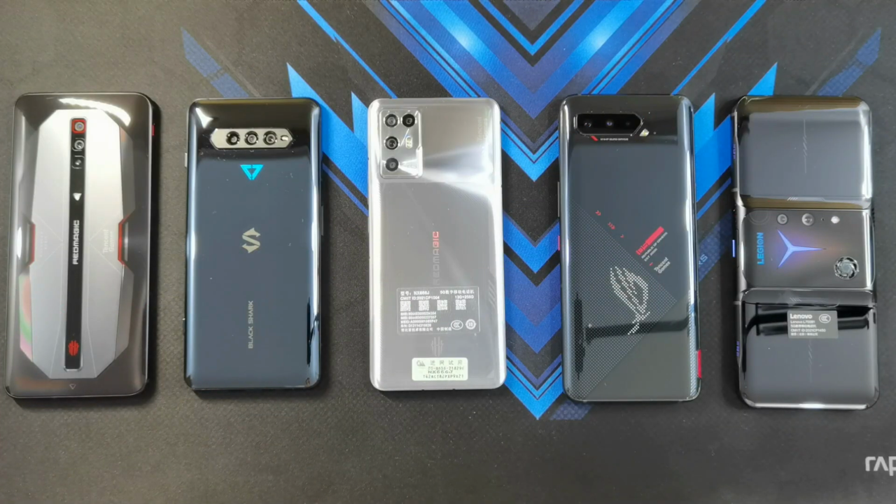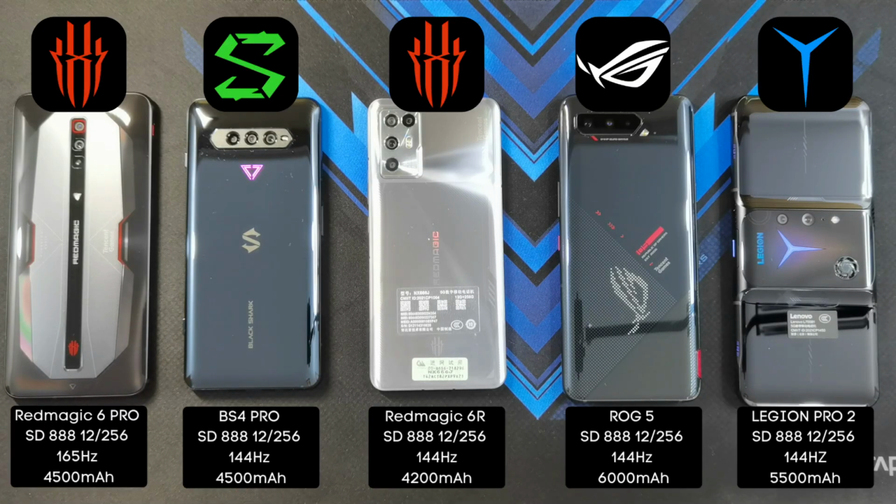So before I go ahead and start the gameplay test, all of these phones rock the Qualcomm Snapdragon 888. And just to keep things fair, guys, all these phones have the same configuration. They've all got 12GB of LPDDR5 RAM and 256GB of UFS 3.1 storage. The only difference here, guys, is the maximum refresh rate. The phone with the highest refresh rate is the Red Magic 6 Pro over here with a refresh rate of 165Hz, while the rest of the phones all have the same 144Hz refresh rate.